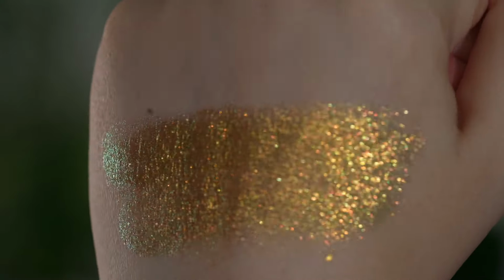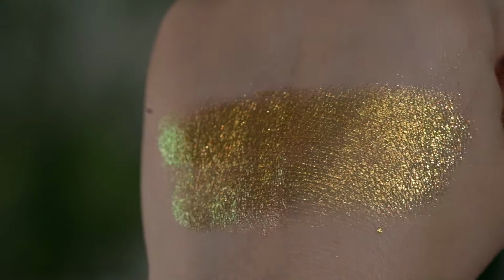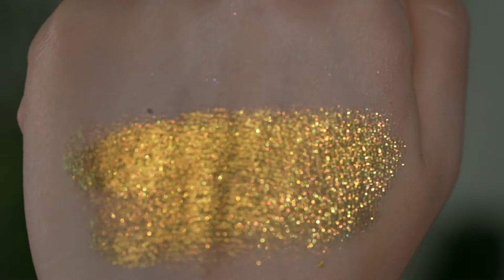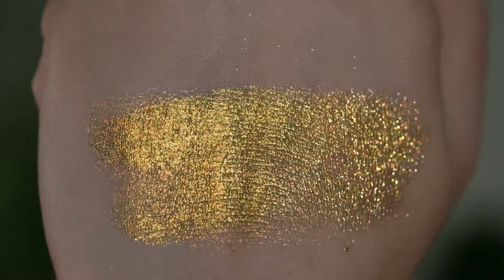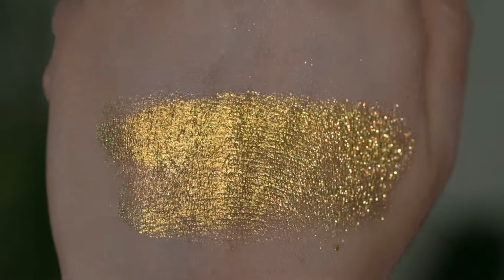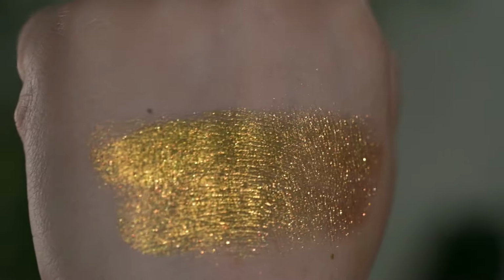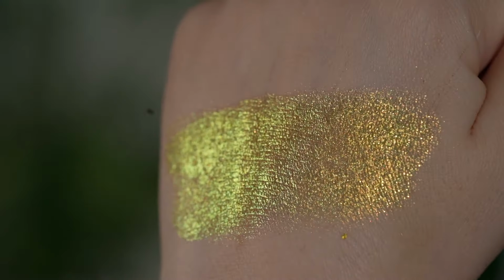And then moving on to Butterfly, this is one of my favorite shades in here. I could not find a shade like this in my collection. It's a true chartreuse, and it shifts to a bright green, true green, and I also see a bunch of orange flecks throughout it. It is such a stunner. And this one is very smooth, more on par with the shade Gazebo.